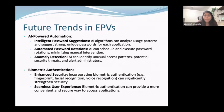AI-powered automation, intelligent password suggestions. AI today gives a lot of algorithms that can analyze frequent password use patterns, and it can suggest strong and unique passwords for each of your applications. Very robust, right? Automated password rotations. AI can schedule and execute your password rotations, minimizing manual intervention, so you set these principles and it can schedule automated procedures. Anomaly detection. AI can identify unusual access patterns. This can definitely secure you from potential security threats, and it can alert the administrators who are looking into it.